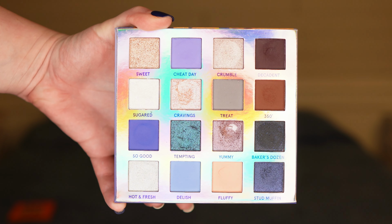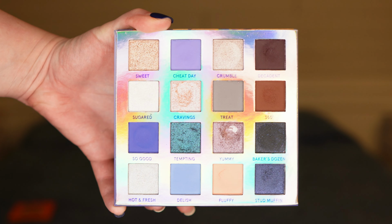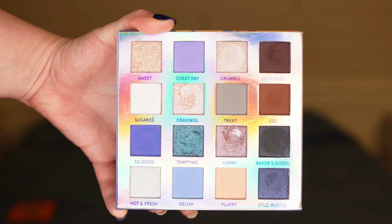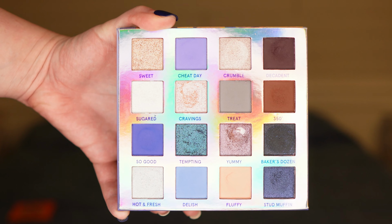So I do already have 1 pan in this palette as we sit here today. It comes in the shade Yummy. Such a pretty icy taupey purple shade. Just absolutely love those. So yeah, the other shadows in here, I do have some good dips on some other ones.